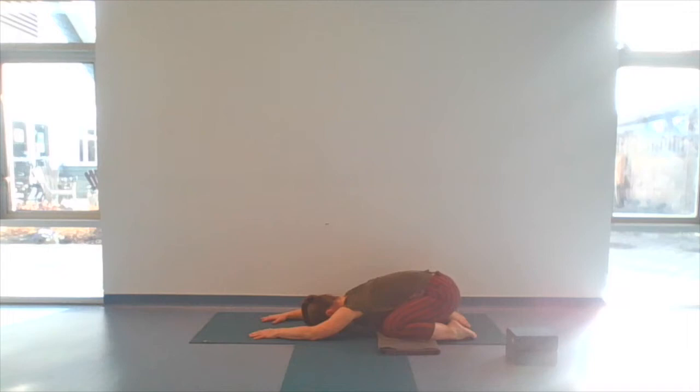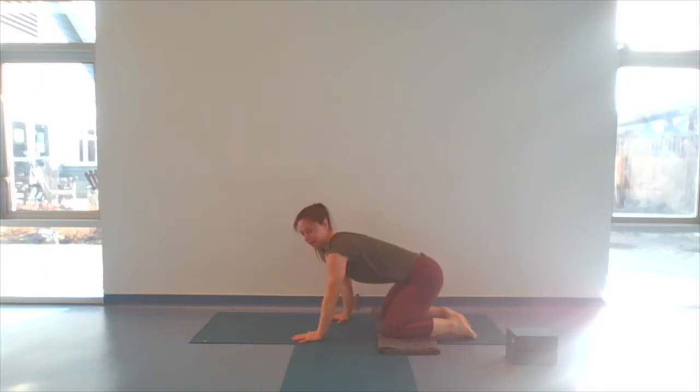And soften the belly. Find that soft, deep inhale. And softer, slower exhale. And let's do three or four more, simply paying attention to the movement of the breath. As you complete those breaths, let's walk our hands back under us and make our way back to that tabletop position.